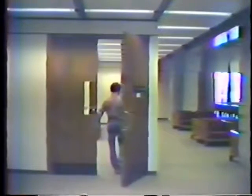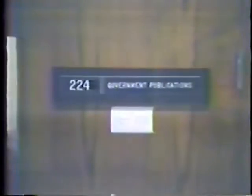Can I help you? Yes, can you tell me where I can find some information on NASA's space program? That'd be in government publications, and it's on second floor east side, right above the circulation desk. Okay, thanks a lot. Government publications.